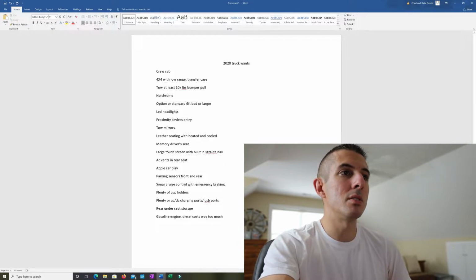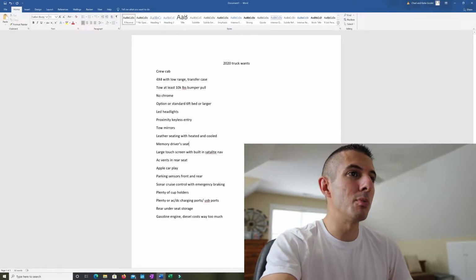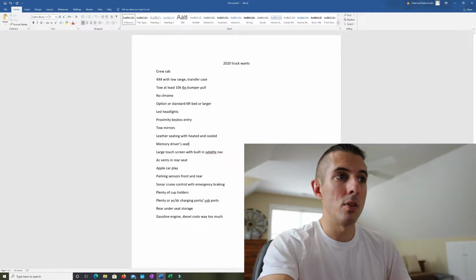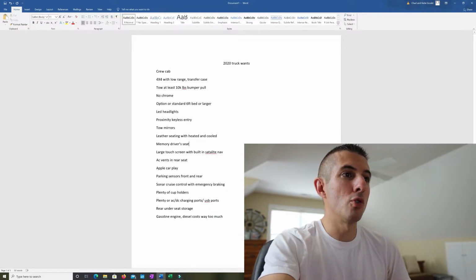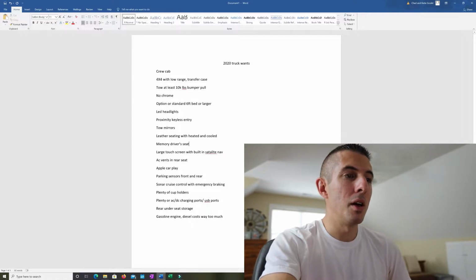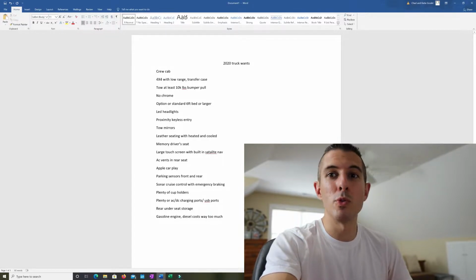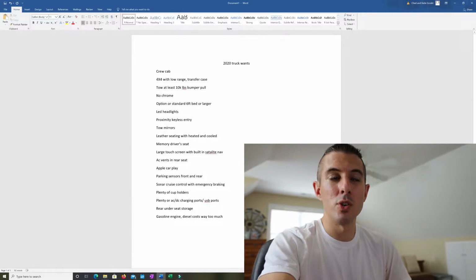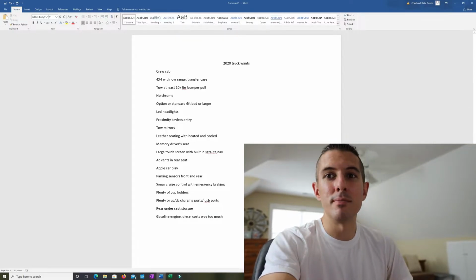Memory driver seat. We got touchscreen with built-in satellite navigation. AC vents in the rear. Apple CarPlay. Parking sensors front and rear, sonar cruise control with emergency braking, plenty of cup holders, plenty of AC, DC charging ports with USBs, under rear seat storage, and a gas engine.